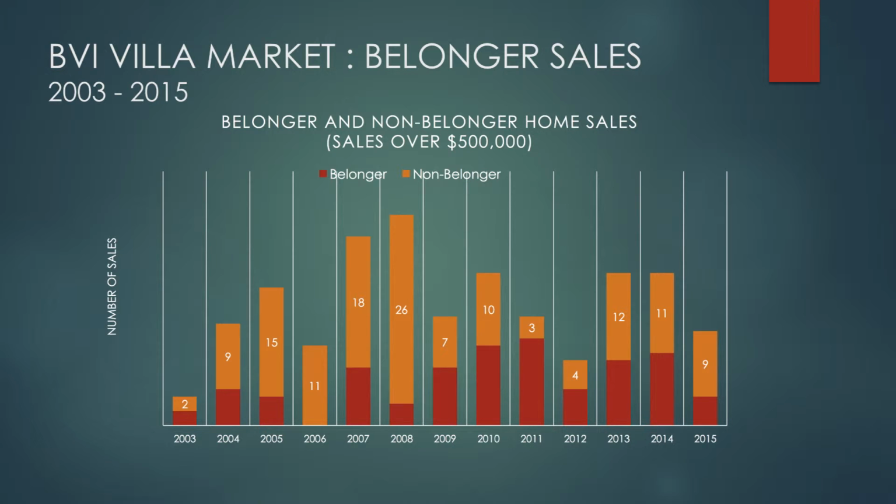So again, just separating out the sales of villas between people from overseas and locals, it really reflects the economic trends. The BV Islanders, the local market, it tends to be a market sub $1 million, whereas the overseas market could be anything up to $1 million, but certainly over $1 million as well. Next slide, please.